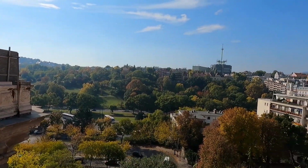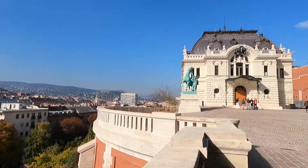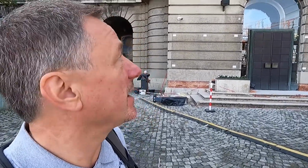Quite high up now. All the way round. Right, a little tip at the top here: whether they're doing all these works when you come up, but anyway.